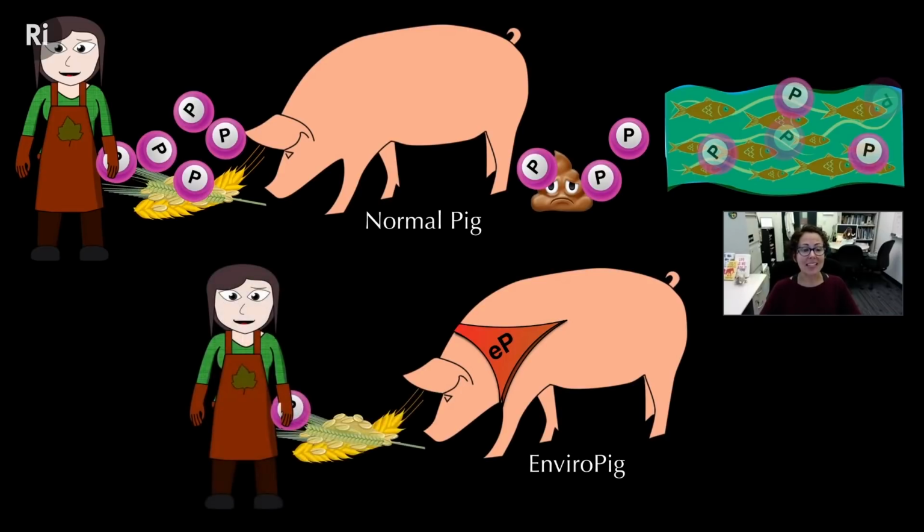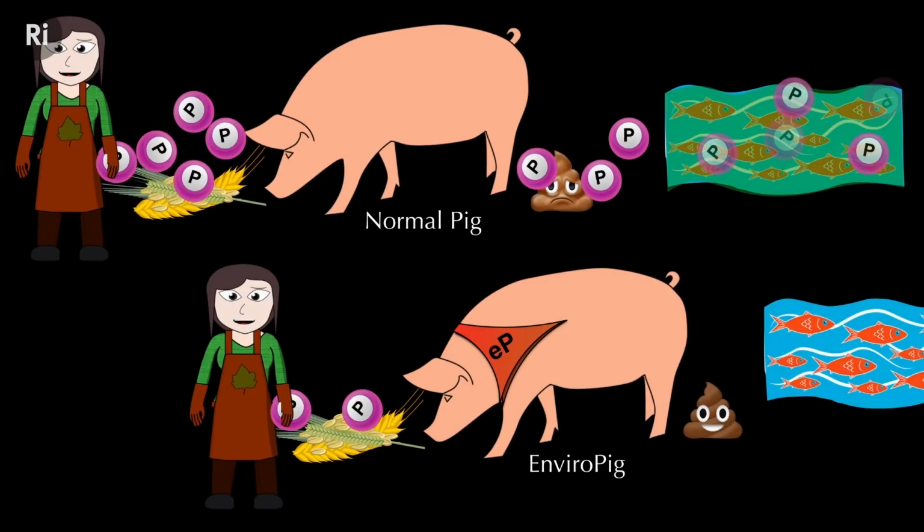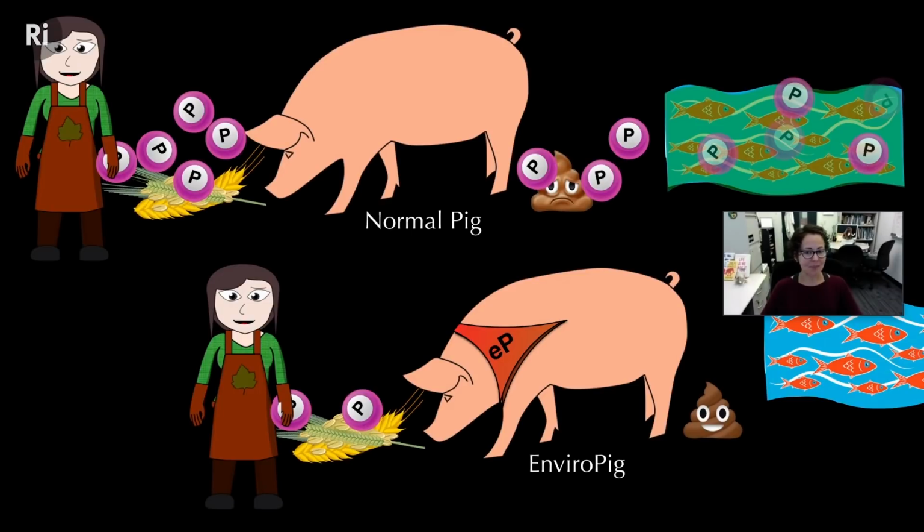EnviroPigs can be fed less phosphorus, which saves the farmer money, and they can use that phosphorus that they are fed more efficiently, which saves the watershed. When the EnviroPig was submitted in 2010, more than 10 years ago, for regulatory approval, nobody was sure how to proceed. The approval process stalled, and the project eventually ran out of money.